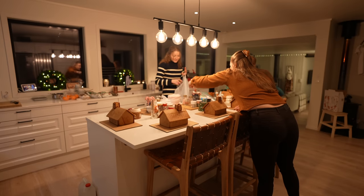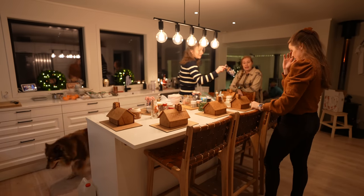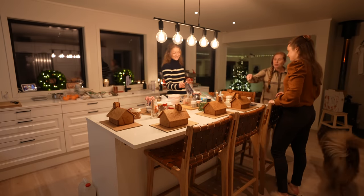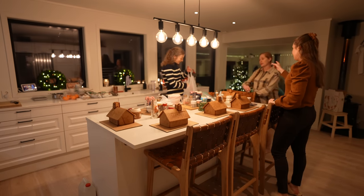Lynn and Olivia have arrived, and what is so funny is that both Lynn and I have prepped so many extra supplies for our houses in order to make the best one. We also have a thing of not showing each other what we're doing until we're at the table with our houses. So, may the battle begin.